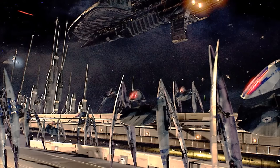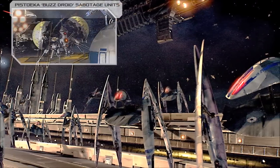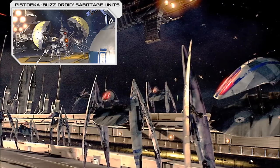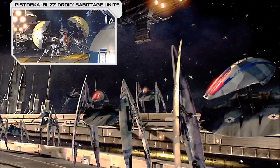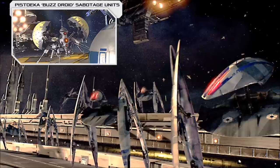The Discord missiles, carried by many Vultures, are used as a delivery system for buzz droids, with each warhead containing up to 7 of the droids for targeted deployment. Buzz droids are viciously effective against hostile strike craft, tearing through armor plating with bladed saws and fusion torches, and breaching the canopies of targeted ships to vent their pilots into space.